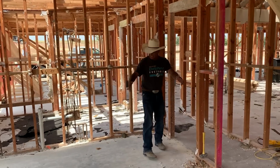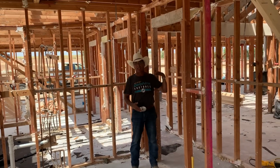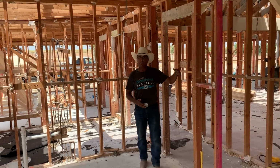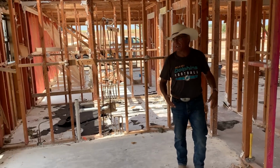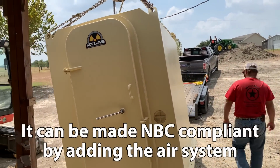So the unit slides in here. That gives me about 2 foot here, which will be a false wall with an entry that you can't see. All right. It'll be like a bookcase. You won't even notice it. All right, so that'll be your tornado shelter safe room. Correct.